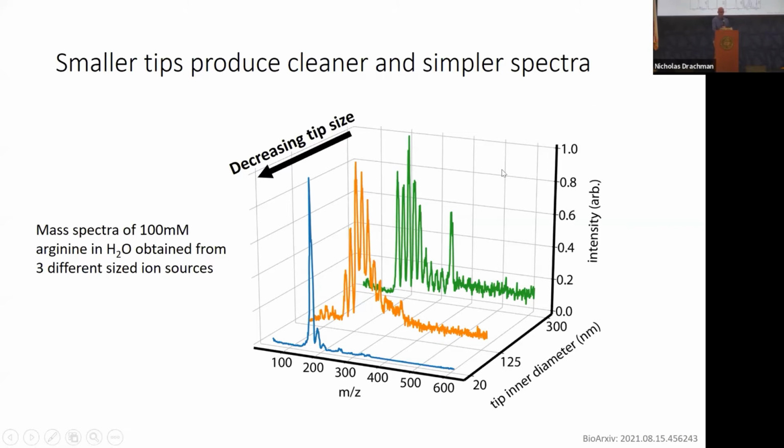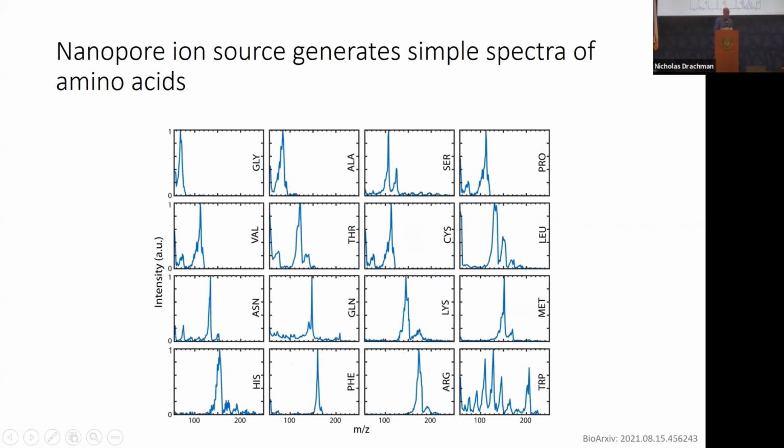All right. So here we have the mass spectra for 16 different amino acids, all obtained from nanopore ion sources with diameters ranging from 20 to 60 nanometers. Each amino acid solution had its pH lowered below its isoelectric point by the addition of acetic acid to operate in a positive ion mode. And you can see that the unsolvated state of each amino acid ion dominates its spectrum, making the spectra extremely simple to interpret. And in a few cases, we can also see smaller peaks corresponding to the first or second hydrated states. So this ionization technique appears to be robust and work with the majority of amino acids, covering a wide range of chemical properties.